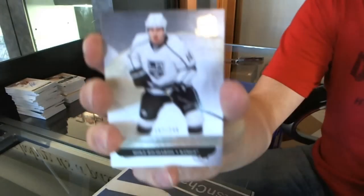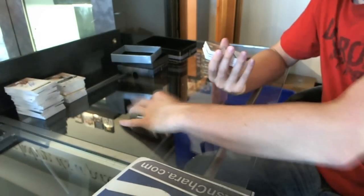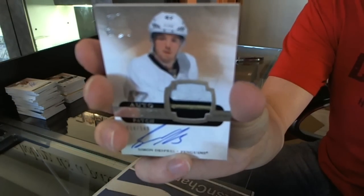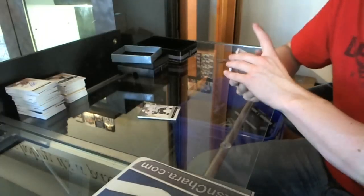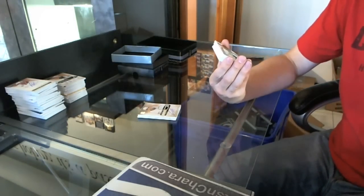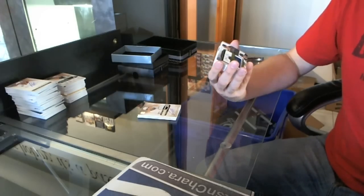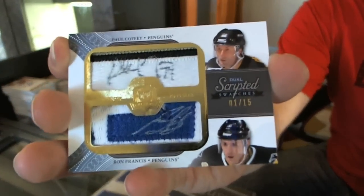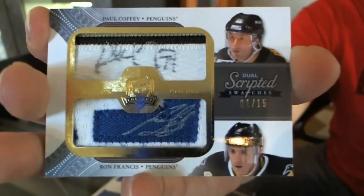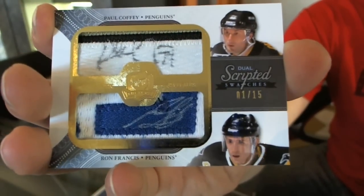Base card, number 249 for the LA Kings, Mike Richards. We got a beautiful three-color rookie patch auto, number 249 for the Pittsburgh Penguins, Simon Despres. That's nice. Number 1 of 15, dual scripted swatches for the Pittsburgh Penguins, Paul Coffey, Ron Francis. 1 of 15 dual scripted swatches. Wow, Pittsburgh doing well. That is gorgeous.